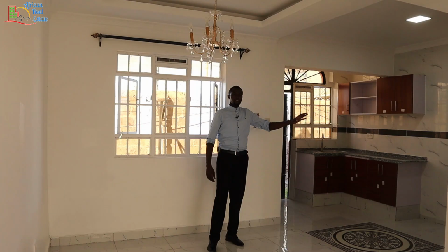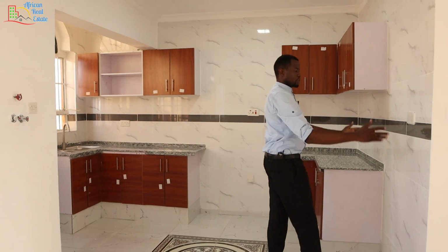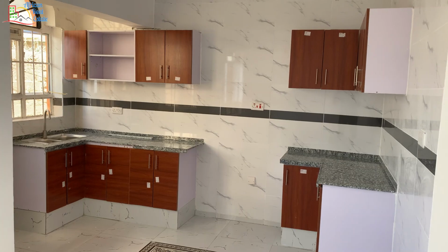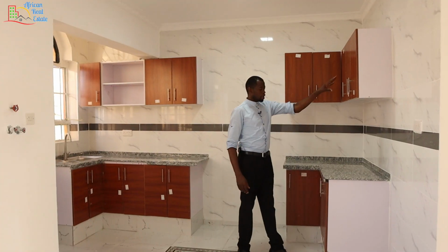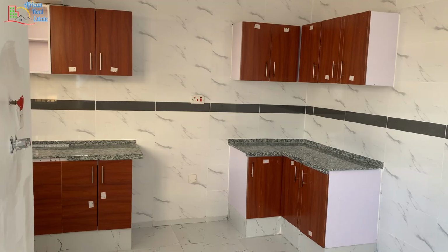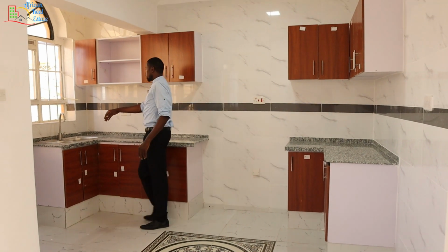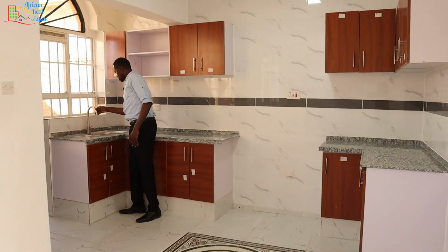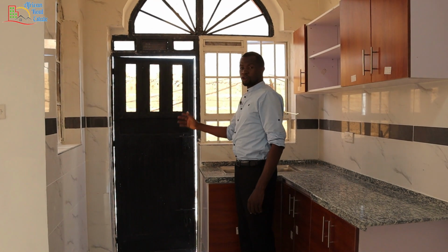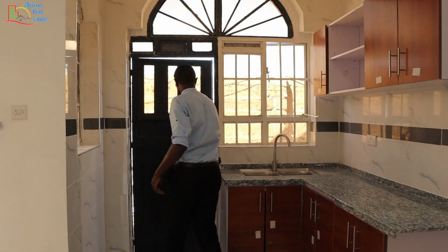On my left hand side, we have the kitchen of this bungalow. Let's have a look. This is the space for your fridge. Next to me here, you have granite countertops and you have your upper and lower cabinets. This space is for your cooking stove. Next to it, you have more storage, and also this kitchen comes with a double sink. And it's very usable because we have a tilting faucet. This door leads to the kitchen garden, the laundry area, and we also have a few things that I would like to show you. Let's do this.